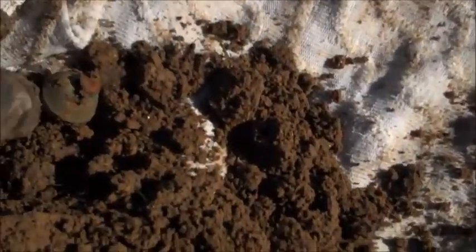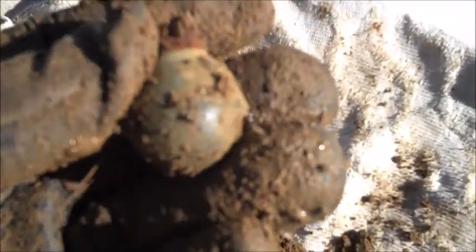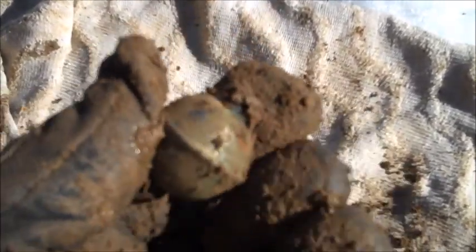Okay, next one. A little tiny Crotal. This one looks nice. Looks like it's got some silvering still on it. Okay. 2 Crotals. It's like being Dominique What's-Her-Face.